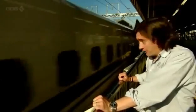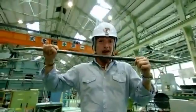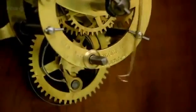And that called for some surprising engineering connections. The bullet train wouldn't have been possible without ancient chariot racing. Oh, my God! Yeah, eat your heart out, Ben-Hur. A crowbar. A medieval clock.